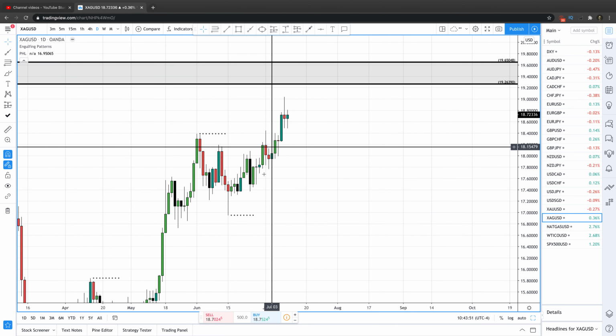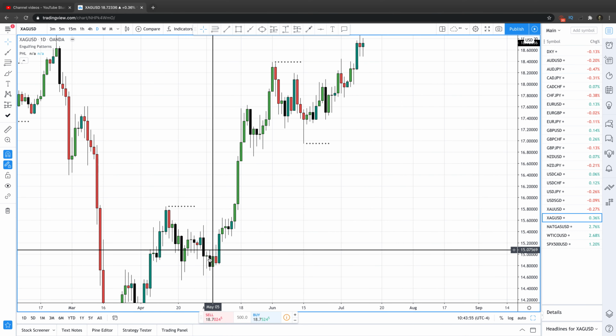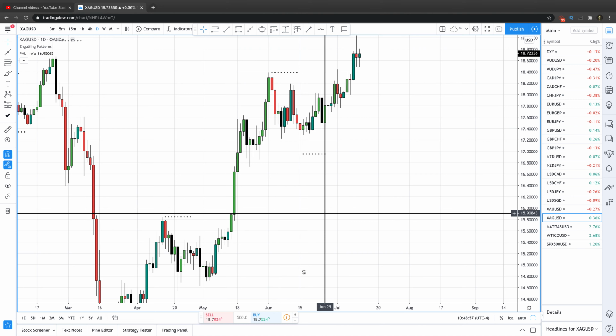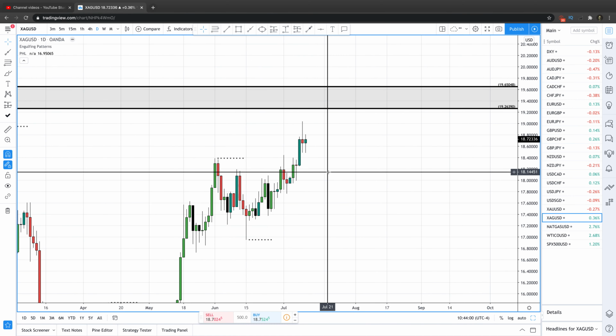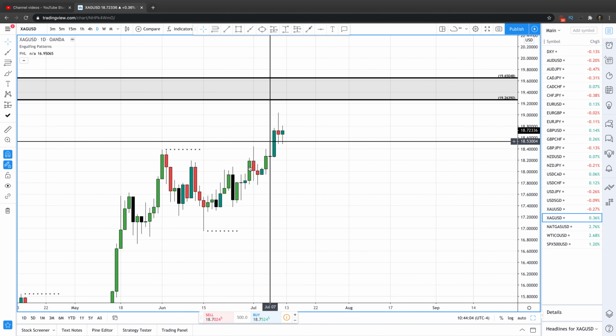I don't really like any of this for buying demand. I really like this area down here, but it's not great as far as buying goes. So I don't even really want to draw anything, guys. But I'm sure you'll see.